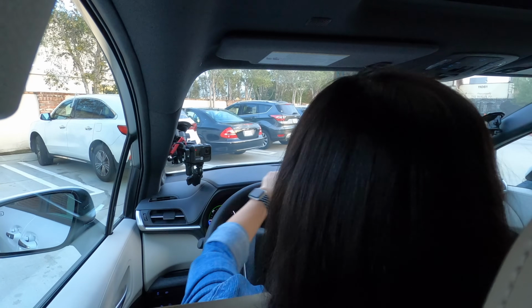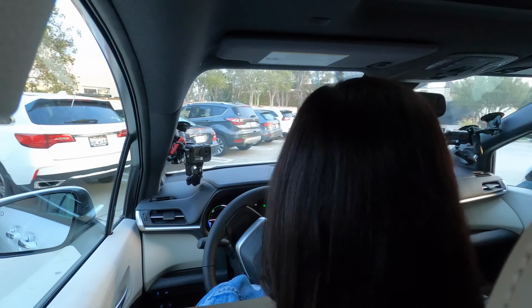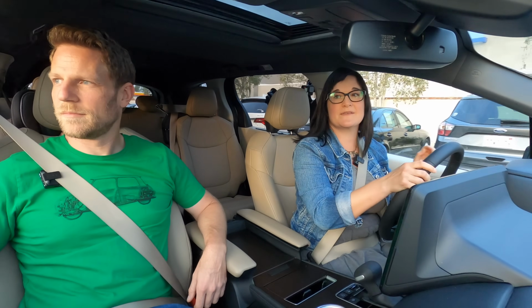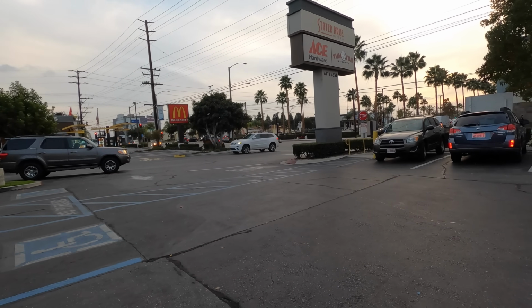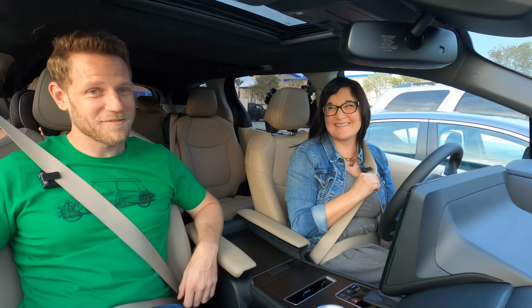In terms of parkability, how is steering effort and how is visibility? Visibility seems good. Steering effort feels great. Really light.